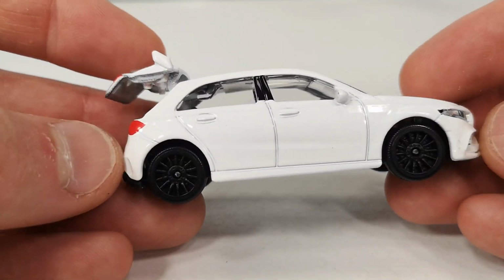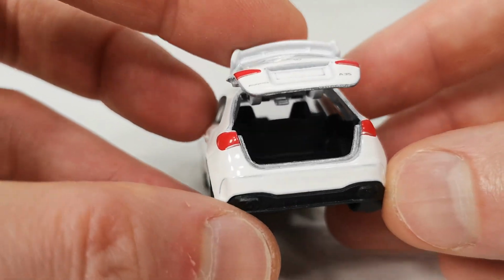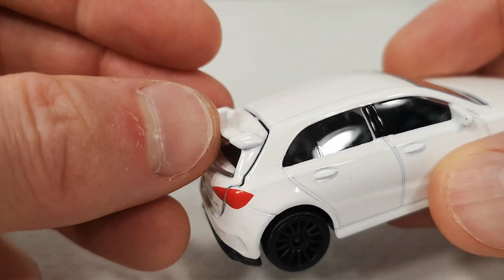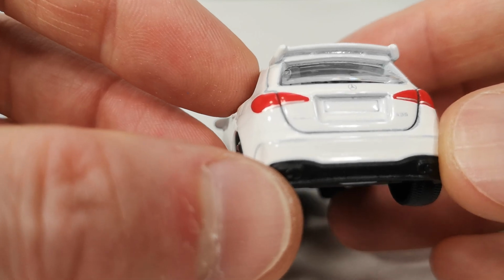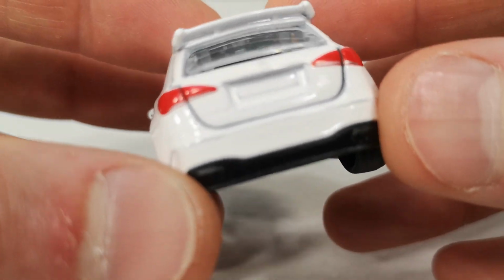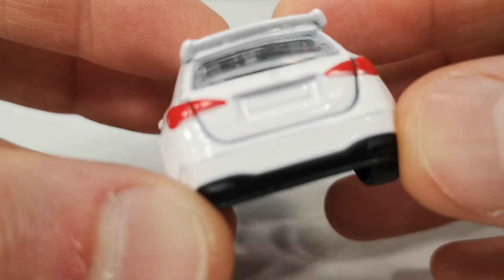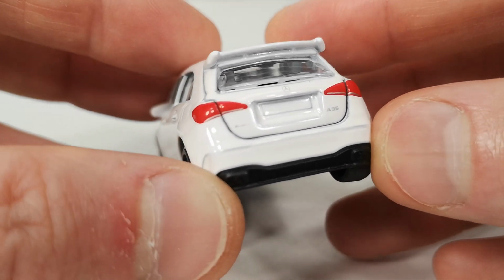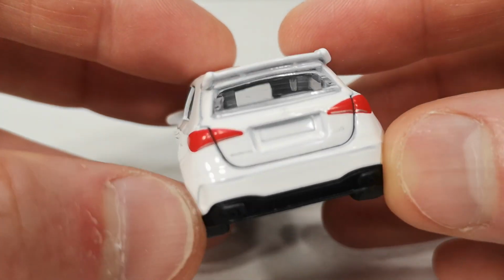Some black paint for the B-pillar. Wraparound taillights. Got a little spoiler that is metal on the hatch, and then a 35 on the right, and what does it say on the left? Not sure. Maybe you can read that on the bigger screen. Maybe it says Mercedes AMG, I'm not sure. And there's a little Mercedes star in the middle there too.